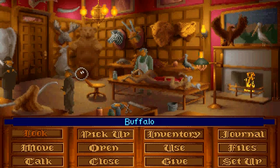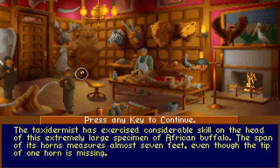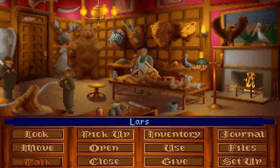Buffalo. The taxidermist has exercised considerable skill in the head of this extremely large specimen of African buffalo. The span of its horns measured almost 7 feet, even though the tip of one horn is missing.